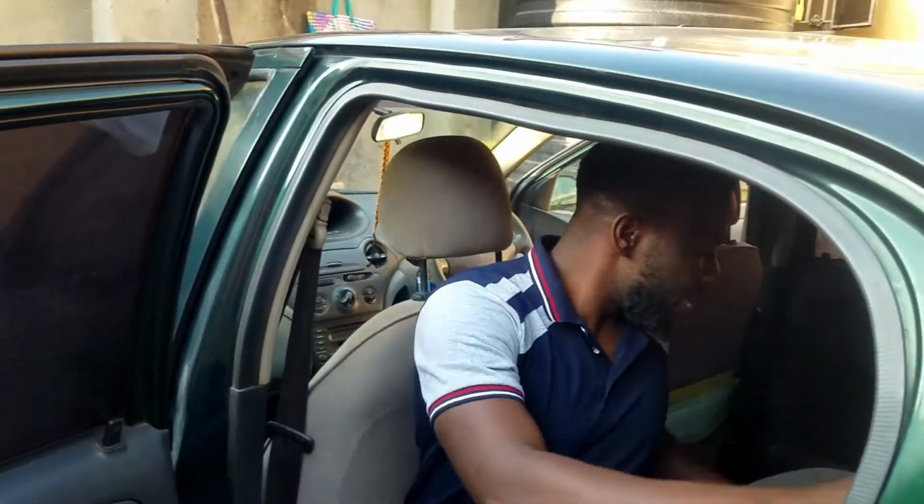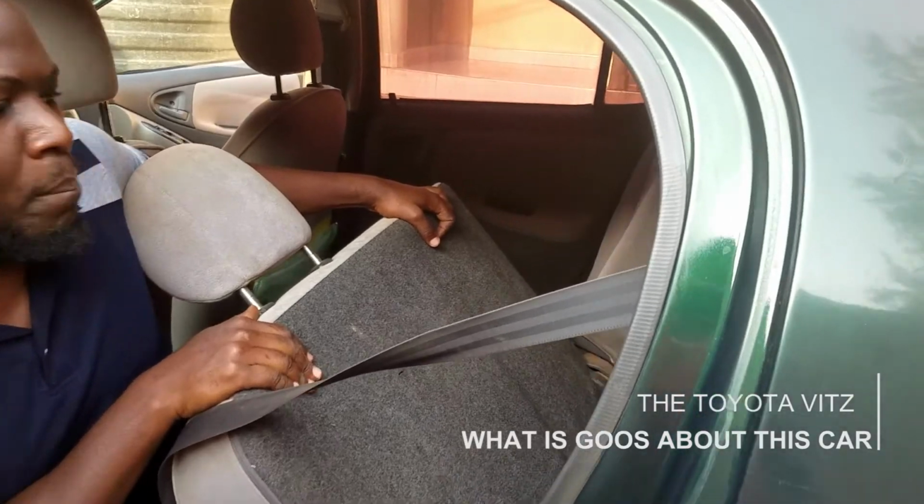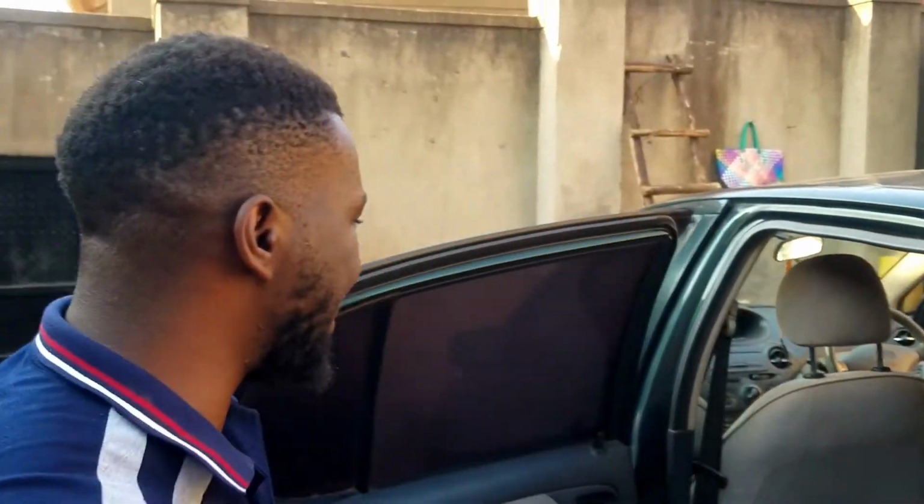Now, this is what is good about this car. These seats, if you're the kind of person that goes to the village, these seats can actually fold, making your boot bigger. You see, these can both fold and you can load in stuff. As you can see, this looks very nice.